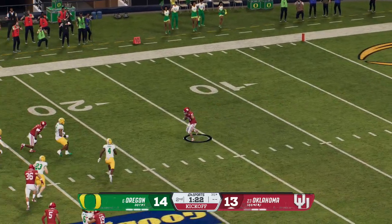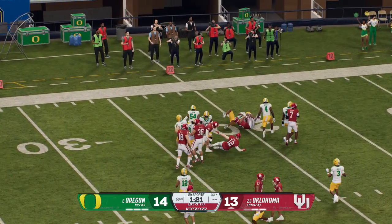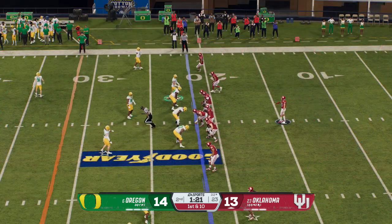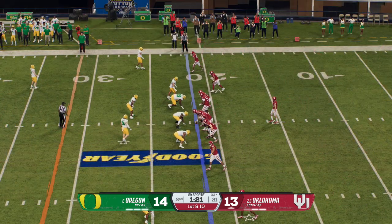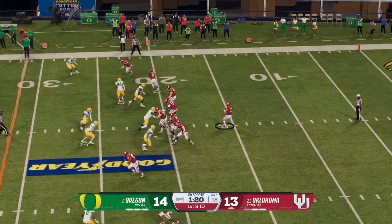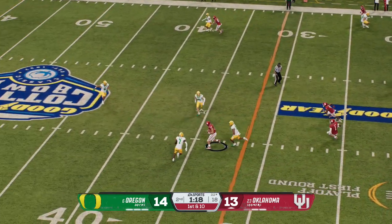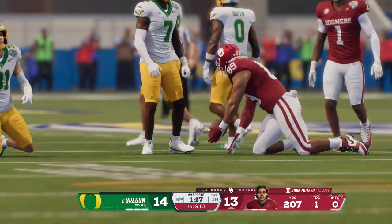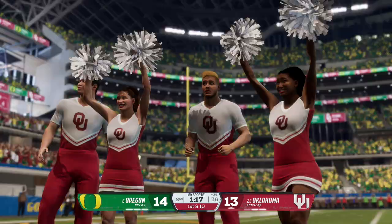They'll return it from inside the 5. Stop at the 22. That's pretty solid coverage there. So here we go. First play of the drive, under 2 minutes before halftime. Looking to throw. It's Mateer. Tight end makes the catch on the corner route. Tackle to the 35. Good enough for a first down.